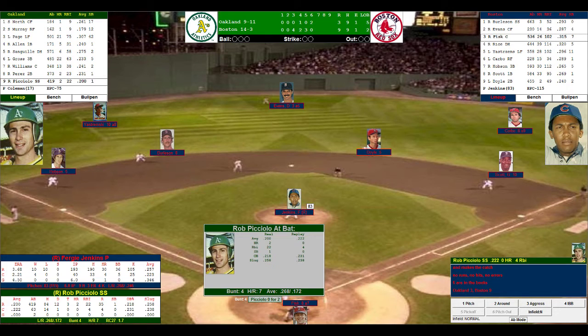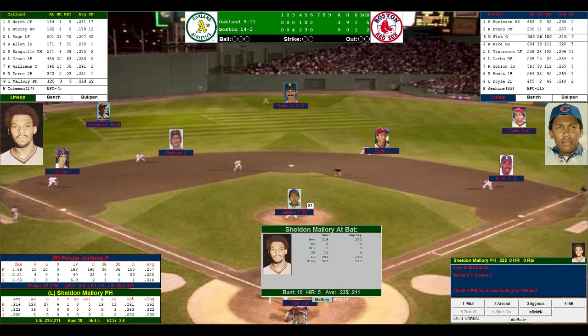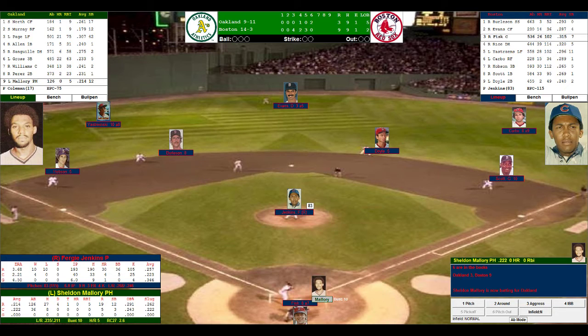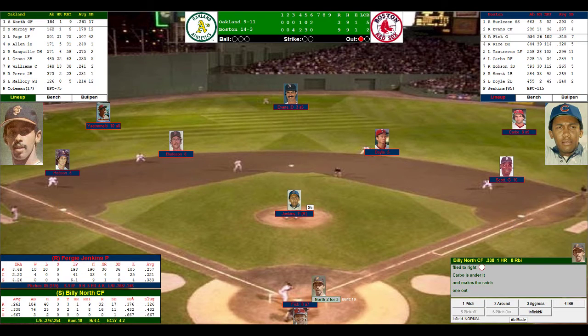At the plate for Oakland, their shortstop Rob Piccolo, 0 for 2 today. Jenkins winds and delivers. Oh, but there's going to be a pinch hitter for him. Sheldon Mulroy steps to the plate as the pinch hitter. He's batting .222 in this retro season. No home runs, no RBIs. In actuality, in 1977, he hit .214, no homers, and 5 RBIs. He only hit .211 against right-handed pitching. The windup and the pitch by Jenkins. That ball goes out to Carbo. He makes the catch in right field, 1 away.